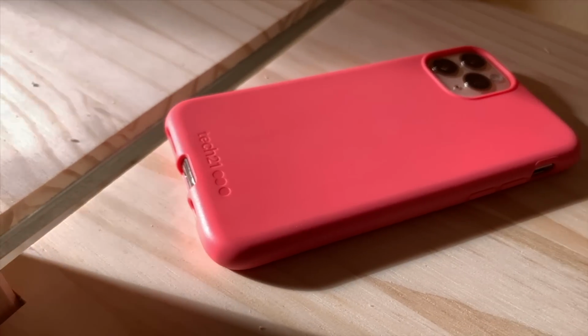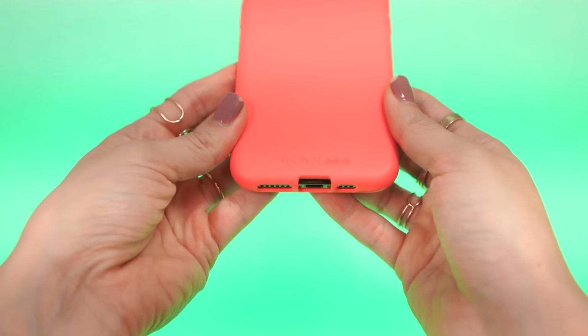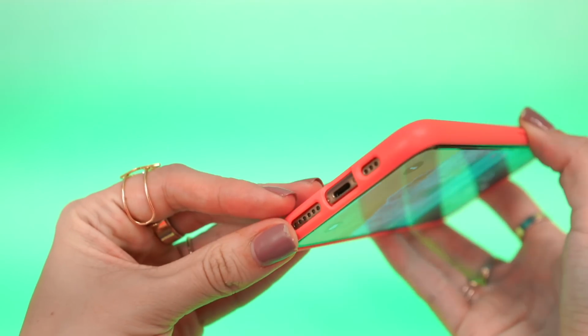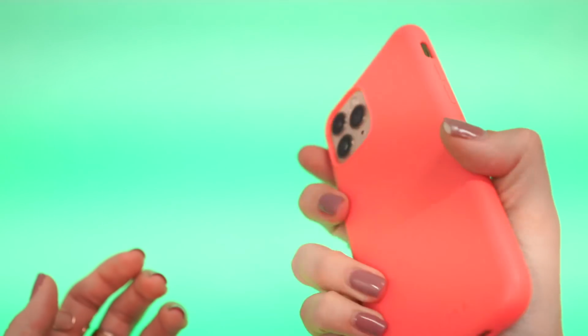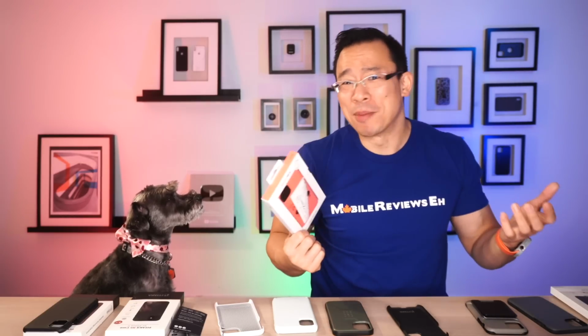The Tech 21 Studio Color: the pro is that this is a good choice for the mildly woke. There's an antimicrobial coating and it comes in a bunch of different bright colors. The con is that it feels very, very loose and it handles incredibly poorly. So if you're looking for a case that will offer some protection in different ways, the Tech 21 Studio Color may be an option for you.